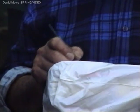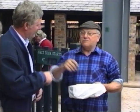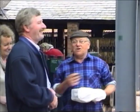Meantime, Fred takes time to sign a few autographs, a result of his celebrity status following his popular series of programmes on television.